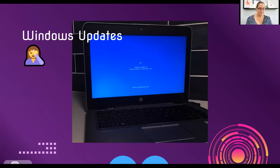So we've just come down to the search bar. This is the best place to pretty much do anything. You just type in whatever you need. So in this case, I'm typing in Windows Update. So we click into Windows Update settings.